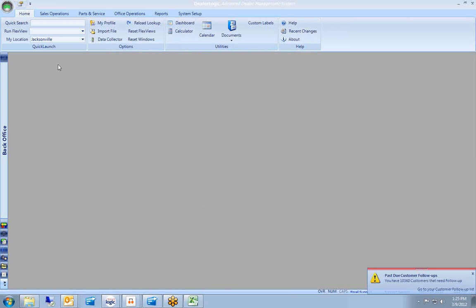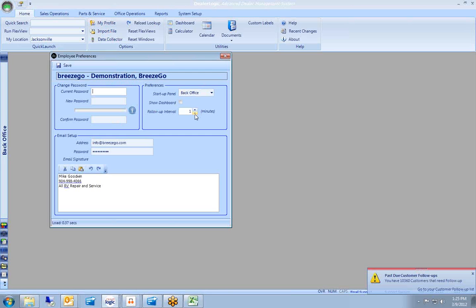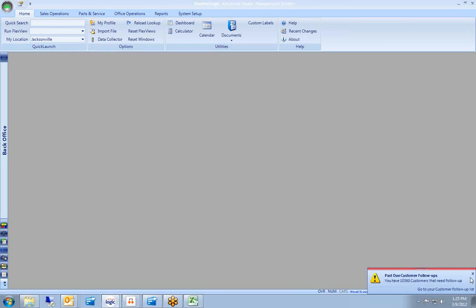So that's your reminder system, and that's a pretty handy feature for being able to stay in front of your customers, making sure that they're happy. I'm going to go ahead and turn that profile off. To do that, you just go back into your profile and turn it to 0. And now we won't have those reminders popping up.